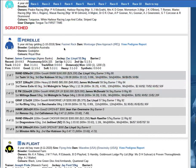Well bred for this, by Fastnet Rock out of the very good New Approach mare, Montsegur. The stoutness injected in the bottom half of this pedigree tells me it's going to get a strong 1100 on a heavy track here. Likes heavy, likes soft. Definitely better than when it is on top of the ground.